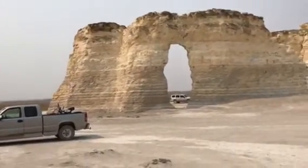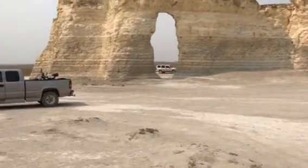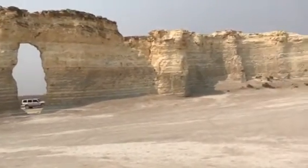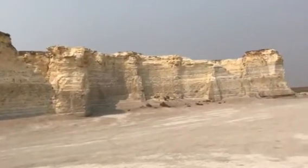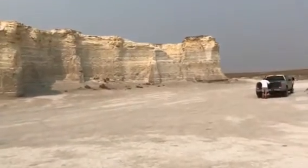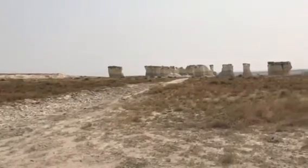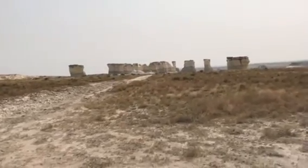And since I can't pause my camera, that's a vehicle parked underneath the arch, and that might give you a bit of an idea of how big those are. And they're just out in the middle of a pasture. It's open range here, so cattle come and go. It's, like I said, private property. Whoop, make you dizzy. And then here's another set off in the distance. We're fixing to go over there and look at them. And I'll see if I can't show you.